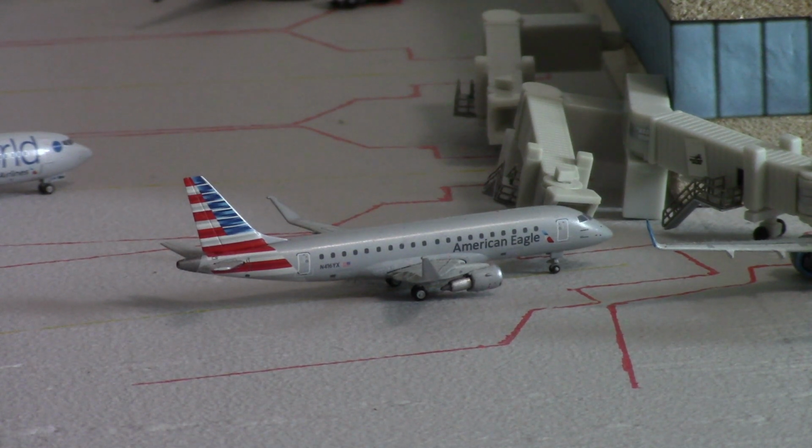Mainly they're using the CRJ-700 on this route, but unfortunately I do not have that aircraft and I do apologize for that. But I will make plans to get that as soon as Gemini releases it again, because it's like $200 on eBay, so that's a bit much. But yeah, so this just arrived in from Chicago ORD.